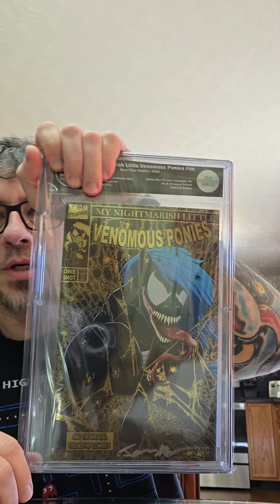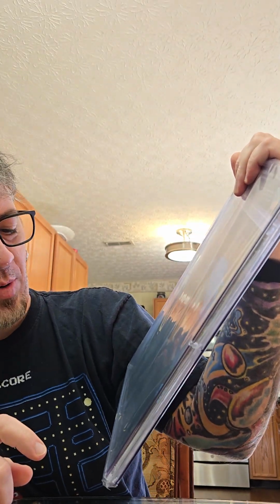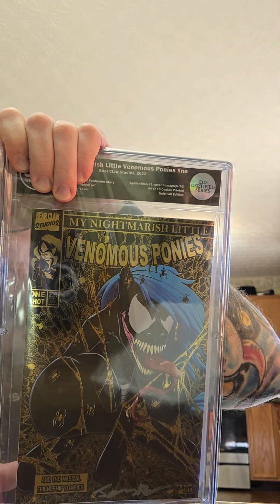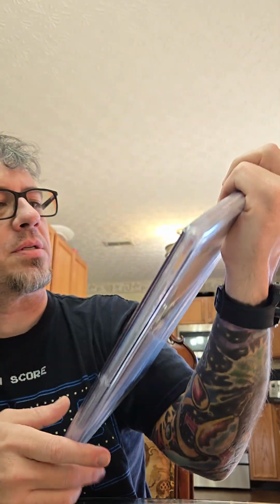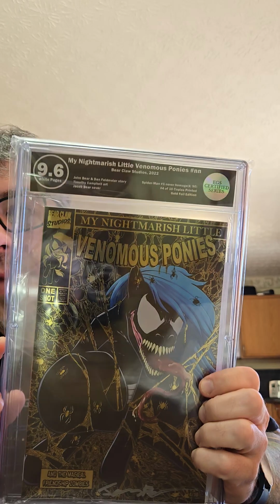What's this one? This one is, oh yeah, my Nightmarish Little Venomous Ponies, signed by Jacob Bear. It's a 4 of 10, so it's super limited. 9.6. What's wrong with this one? White marker on front cover. Oh, really? So they just knock it down a grade because of the... All right, whatever. I guess is what it is. Okay, anyway. 9.6. I mean, if you're not going to authenticate it, then they kind of do have to consider it damage or whatever.